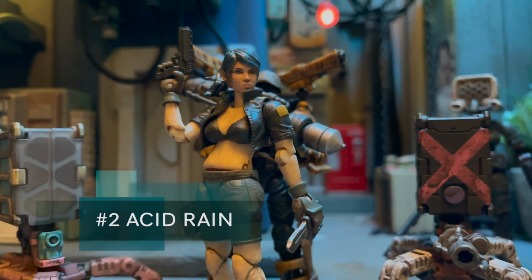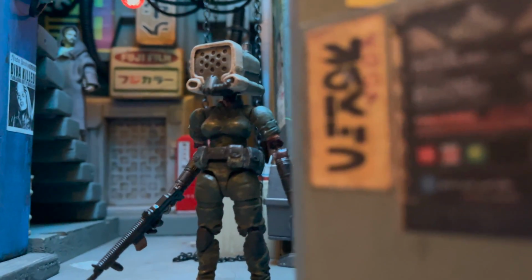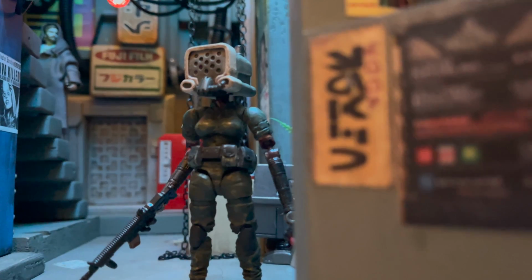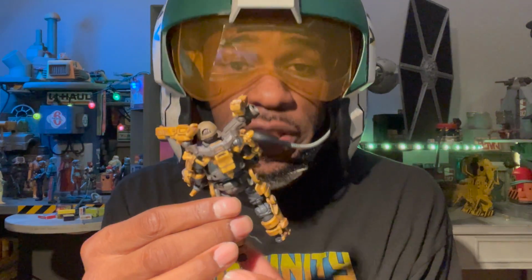Acid Rain is by far some of the most impressive action figures I've ever seen. If you want your toys to feel alive and to have a personality, there's nothing better than Acid Rain. From the articulation and the accessories and the details these figures have, right out of the box, they're ready for world building.